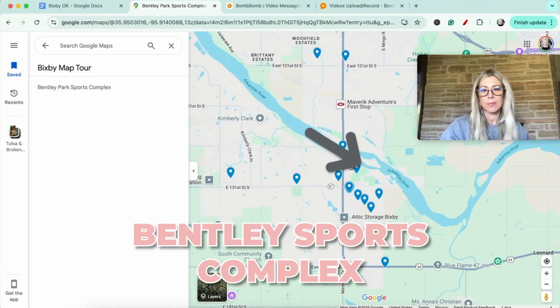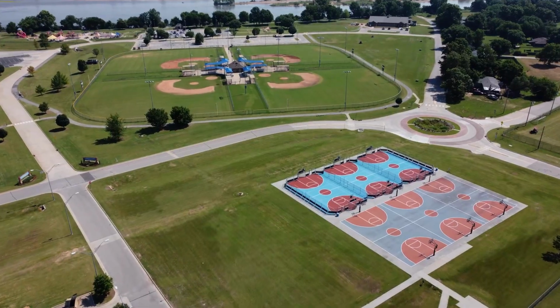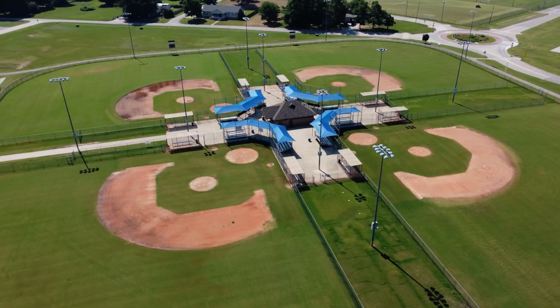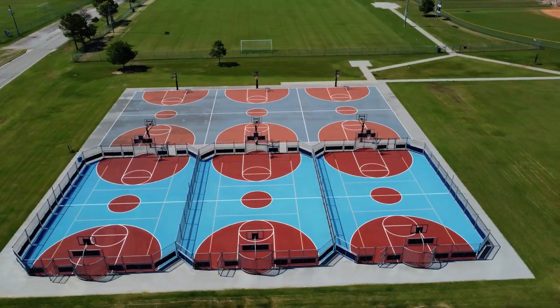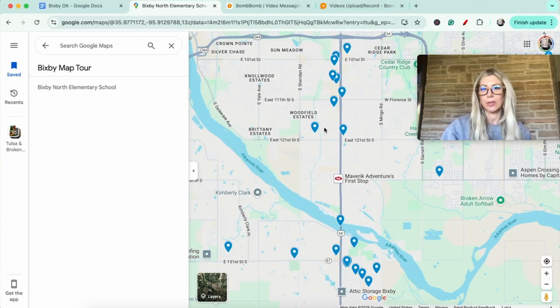And then right here is Bentley Sports Complex. Again, they have so many parks and everything for the kids. If the kids are playing ball or playing soccer, you're going to go to the Bentley Sports Complex. Tons of parks. There's a water feature. So this is a great area for kids. All right, then you cross over the bridge and you start really getting closer to Tulsa.